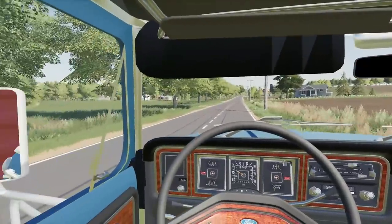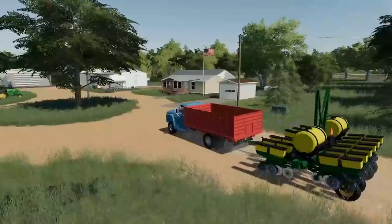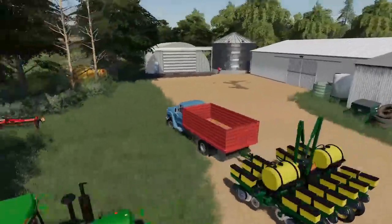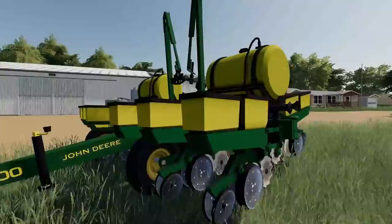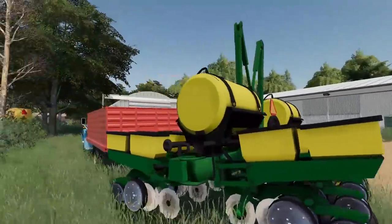All right, so we're just headed back from an auction right now. And as you guys can see, we picked up two new things for the farm. And the farm's been through some changes the last few weeks here, and I'll go over those here in a minute. So we ended up taking a few things to the auction, sold them, and then we ended up buying these. We got ourselves a planter and then a new grain truck. Two things we really needed. I mean, we didn't really need them, but we bought them anyway.